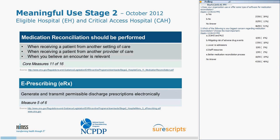Now, in terms of some of the regulatory processes that are out there, when we talk about meaningful use stage 2, which went into effect October 2012 for eligible hospitals and critical access hospitals, they have core measures. Core measure 11 out of 16 deals with medication reconciliation, and they say it should be performed when receiving a patient from another care setting or another care provider, or when you believe that encounter is relevant.